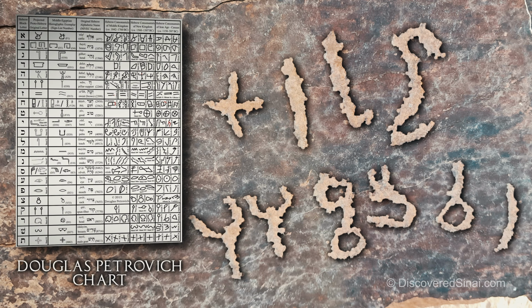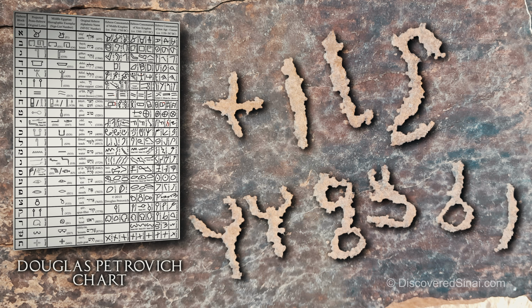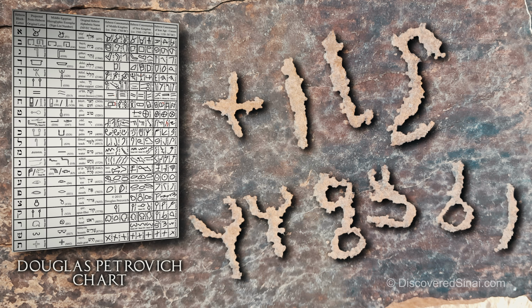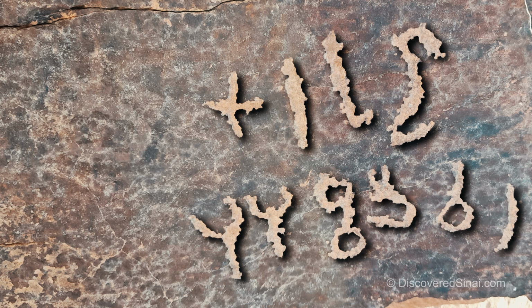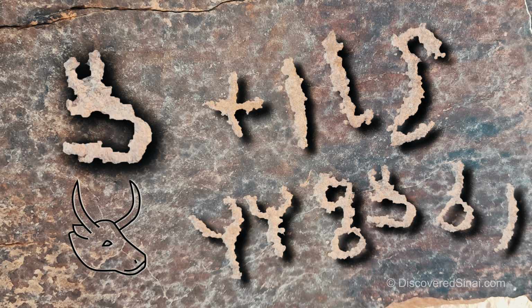In this first inscription, most of the letters were very similar to the Proto-Sinaitic letters, and in fact, most of them were exactly the same. There was one specific letter that called my attention. As soon as I saw this letter, I associated it with the head of a cow due to the similarity. And there is only one letter that is directly associated with the head of a cow, and that letter is the Aleph.